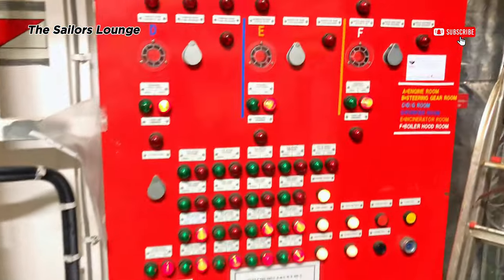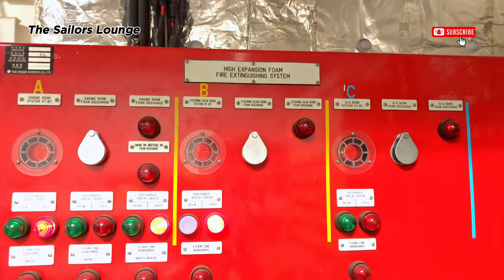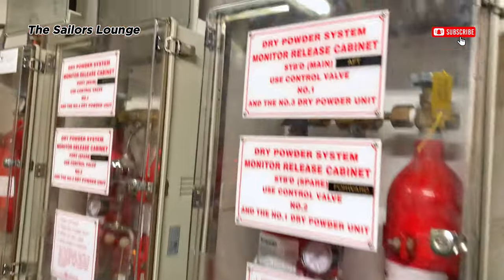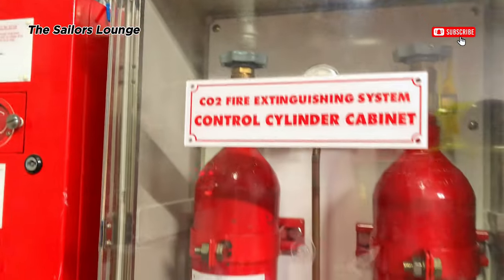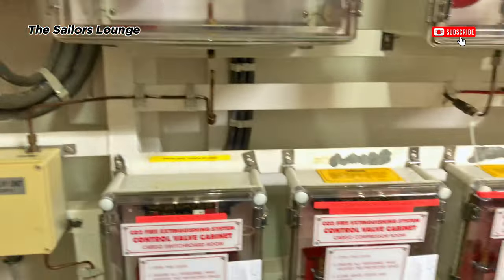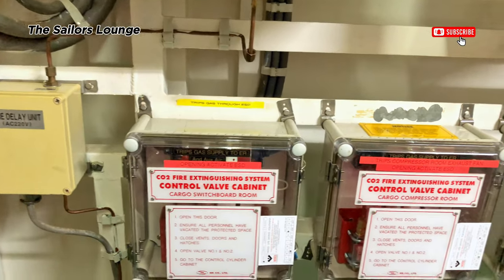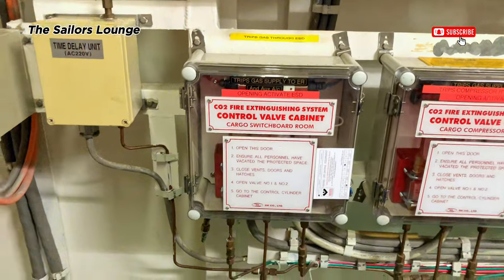So this is the board. This is the high expansion foam. And this is the dry powder. Dry powder. I have the CO2 that can be activated from this place. Cheap gas supply to ERN. So activating this is really simple. You just follow the steps and that's it.